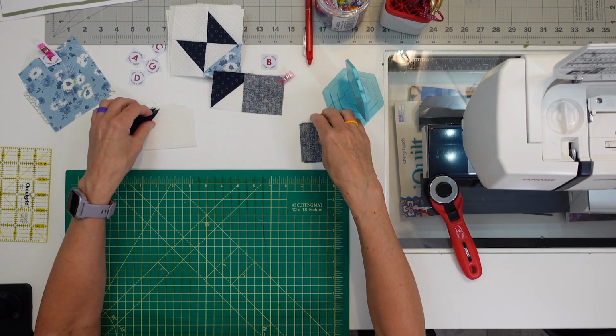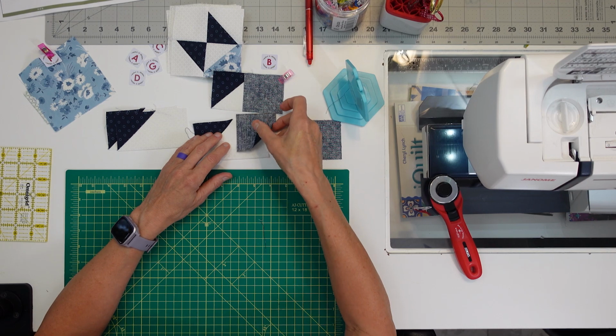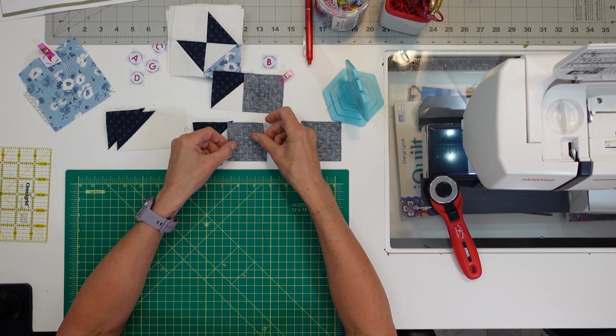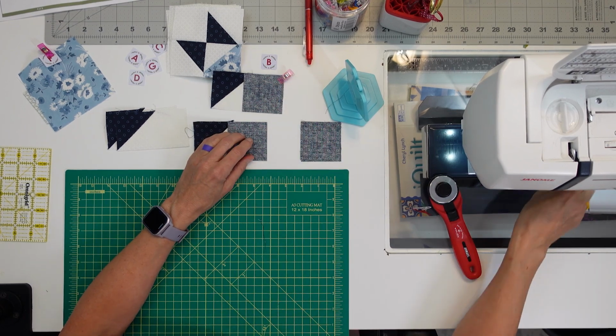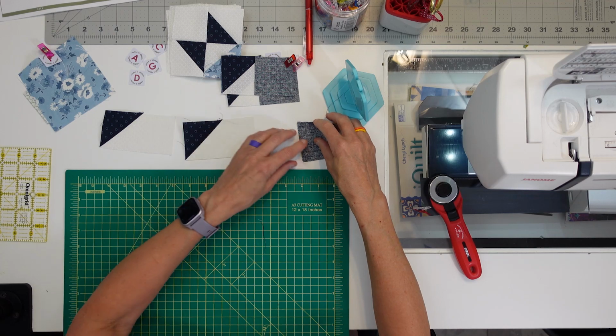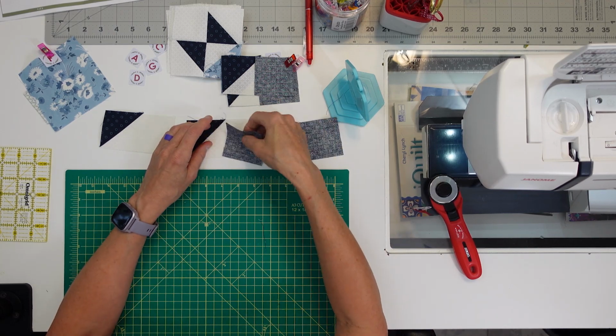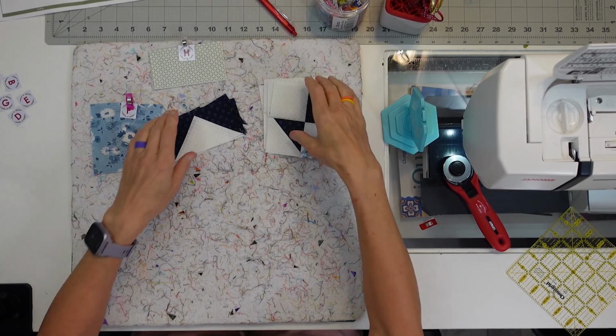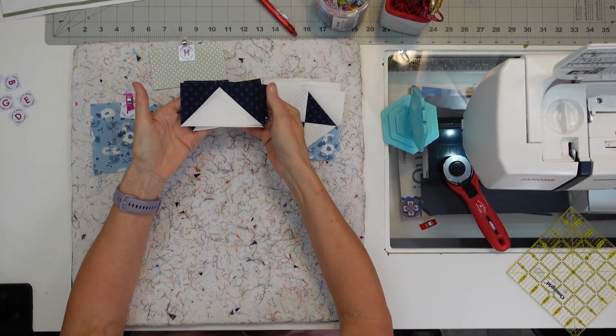On that line, come back, trim 1/4 inch away from it, and iron towards the blue. And we'll have a flying goose. We'll have 4 of them, in fact. I guess that makes them flying geese, since we'll have 4 of them instead of 1. Right here are my 4 flying geese, ready to go.